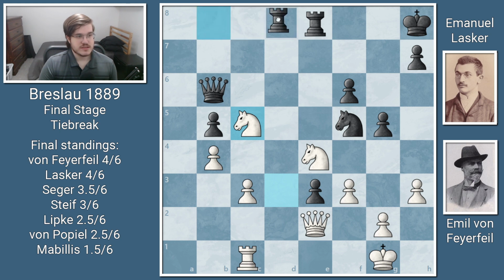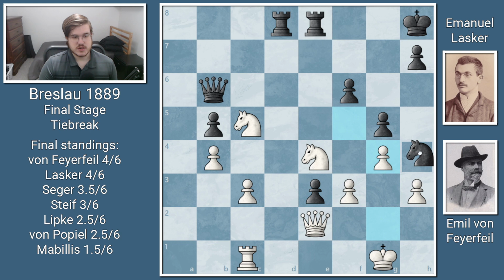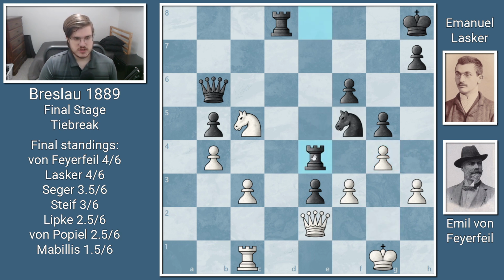And now rook b to d8. Here comes g4 from Feyerfeil, now kicking the knight and opening up the e3 pawn to be captured. And Lasker allows it to happen by playing the move knight to h4. He misses a pretty brutal finish after rook captures on e4.